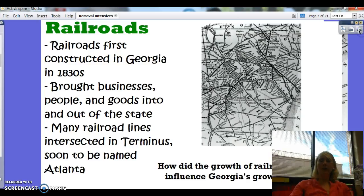Okay. Then you have the railroads. The 1830s were big. This is when you start seeing the first railroads being constructed in Georgia. Before that, things were only done by horse and carriage. If you lived close enough to the coast, obviously you could use the shipping industry. But the railroads opened up a whole new world for Georgia. It opened up a lot of frontier that we weren't able to truly get to. It also brought a lot of businesses into Georgia because now their services and their products could reach farther distances.